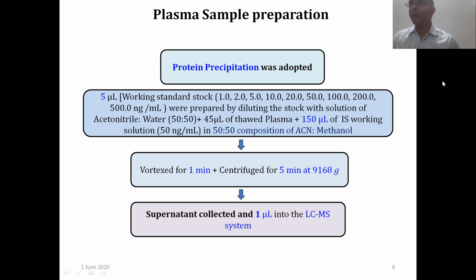Coming on to the plasma sample preparation, here we utilized the protein precipitation method as a sample preparation approach for this entire method, both for the QC samples as well as the real-time samples. Here, 45 microliter of thawed plasma was taken and 5 microliter of the working standard solution was spiked. And then we added 150 microliter of acetonitrile and methanol as a protein precipitation agent in the ratio of 50:50. To this, we also added 50 nanogram per ml of internal standard, which is letrozole.